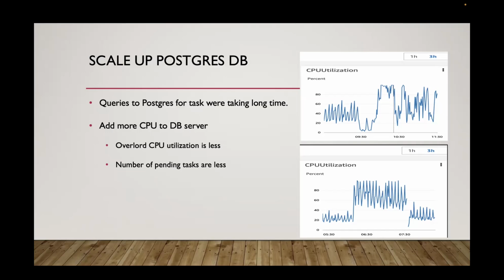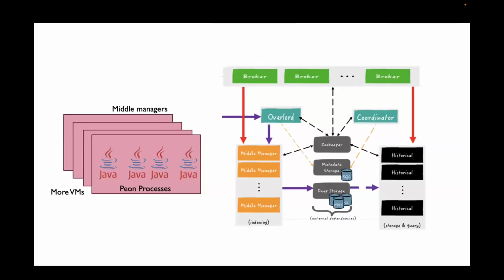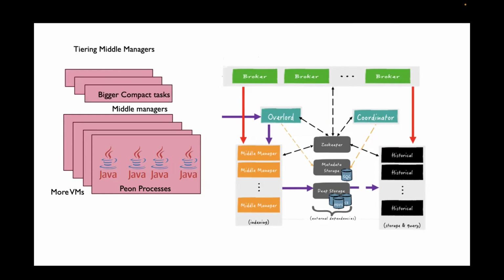Now once it is up and running well, we will see issues in the ingestion tier. That is, middle managers have a defined number of slots, but they cannot take up all the tasks. Earlier each middle manager had, let's say, 4 slots, as shown here. So we need to add more middle managers so that it can handle this. But this will result in high cost, right? Like earlier we said, we have compact tasks, which form bigger segments. So only those tasks need higher resources, not the normal ingestion tasks.